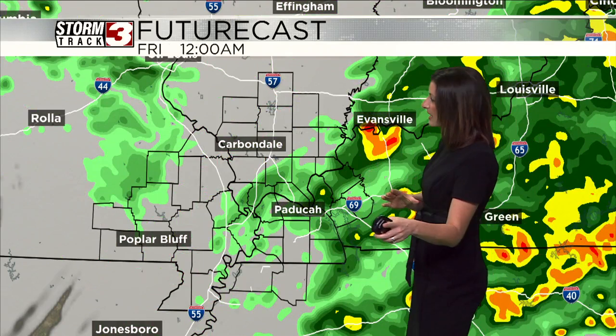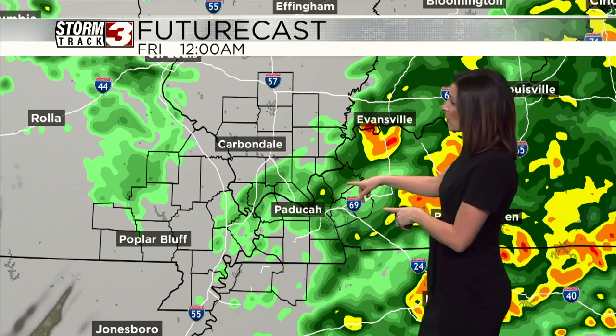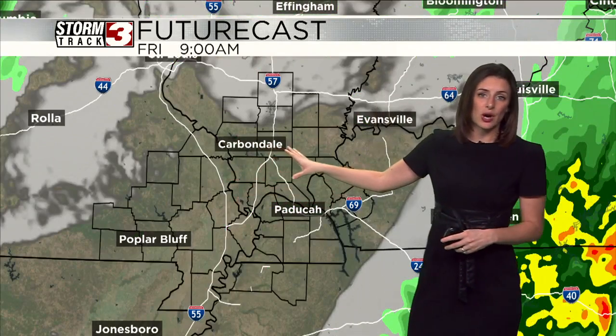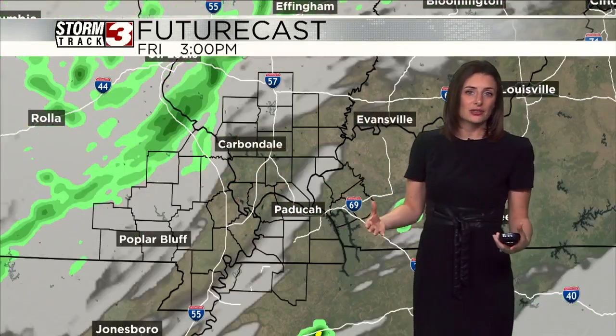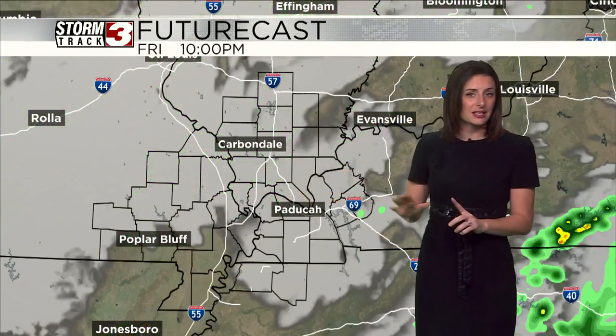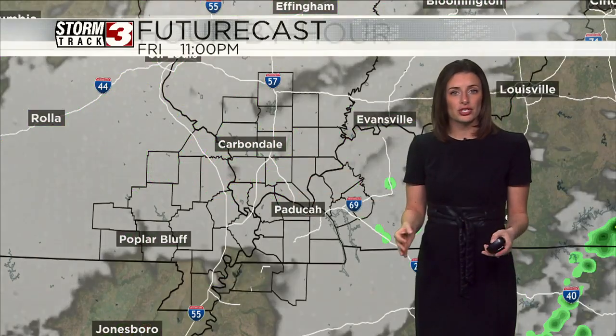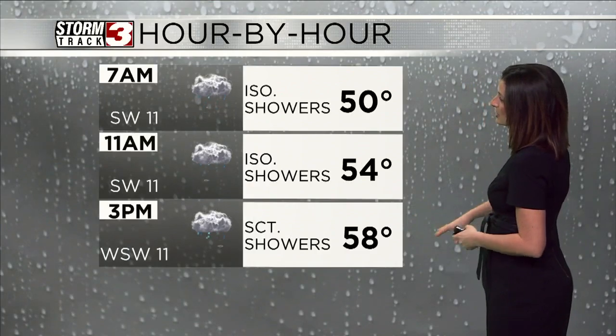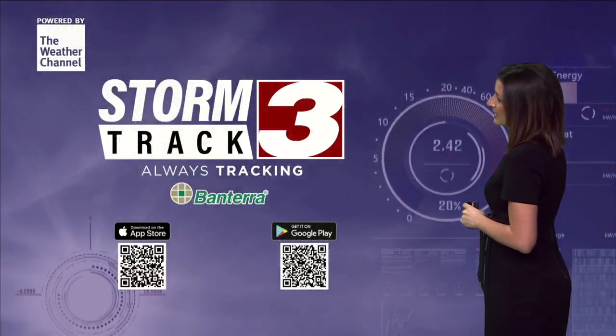And even as that heavier rain moves to the east, you are still left with some of the isolated shower activity through the early morning hours. We'll see some dry time tomorrow morning, and then as we head into the afternoon and evening, another chance that we see some of the scattered showers working their way back in. But like I said before, not the washout that we saw today. Still probably want to have that umbrella though. Temperature wise, 50 degrees to start the day tomorrow, 54 by lunchtime, and then 58 in the afternoon.